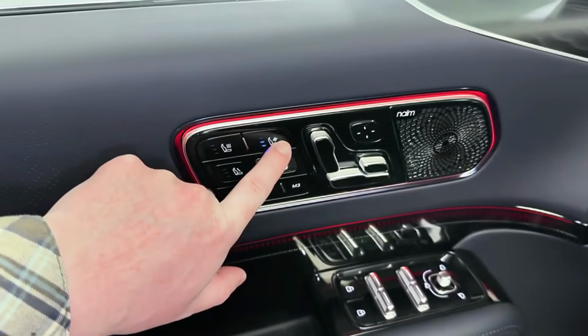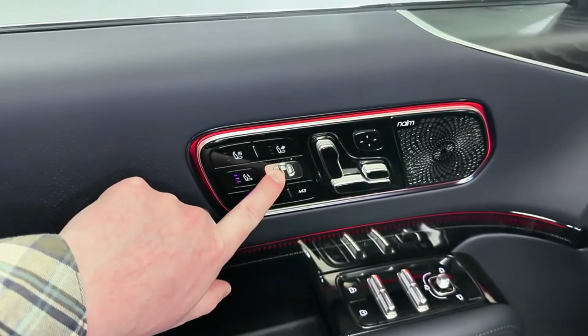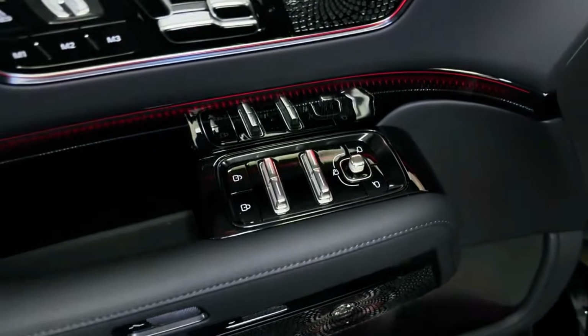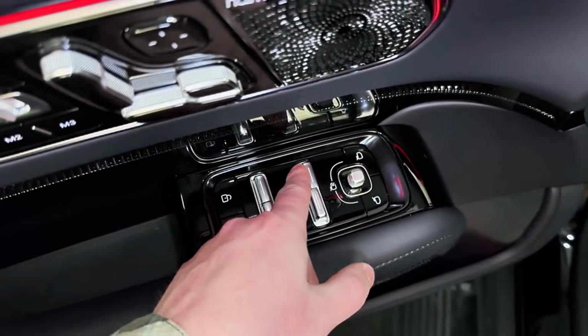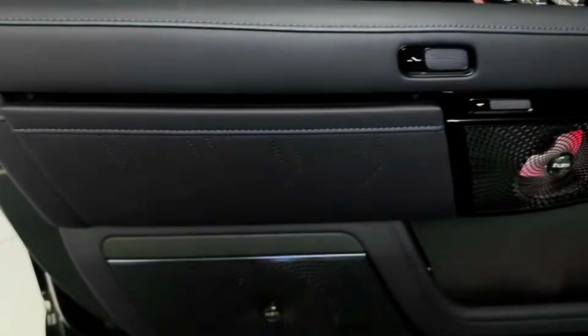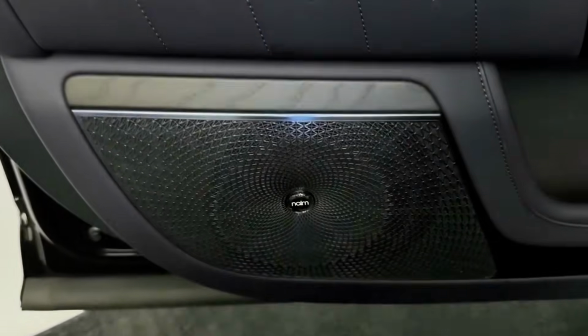But design is only half the story, because under the skin, the Zeekr 9X Black is bringing some serious power to the table. Now here's where things start getting really interesting. Instead of sticking with a traditional gas engine, Zeekr is pushing forward with advanced hybrid technology. And not just any hybrid system. We're talking about a powerful setup, designed to deliver both efficiency and performance.